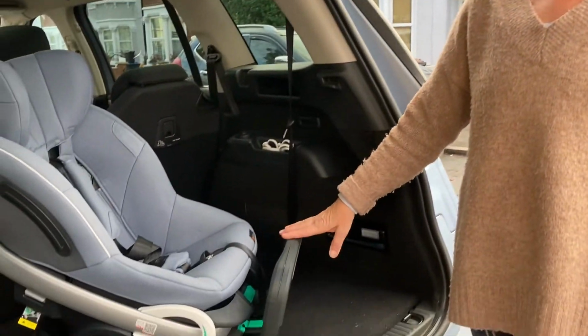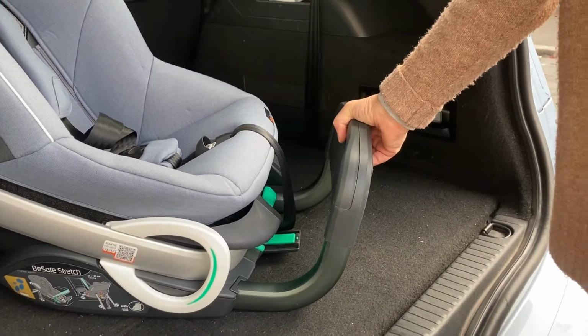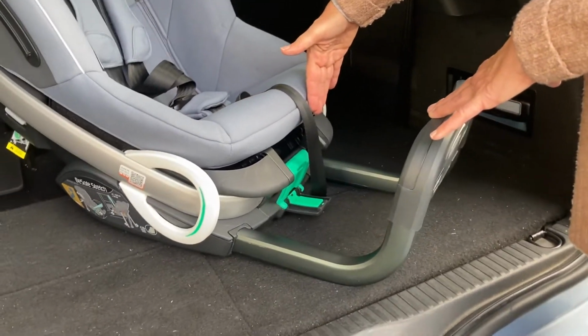The BeSafe Stretch has adjustable legroom, and you adjust it by moving the anti-rotation bar back. You squeeze a lever here at the top and you can adjust it all the way from in to as far out as it will go, which is here, and that gives you 26 centimeters of legroom.